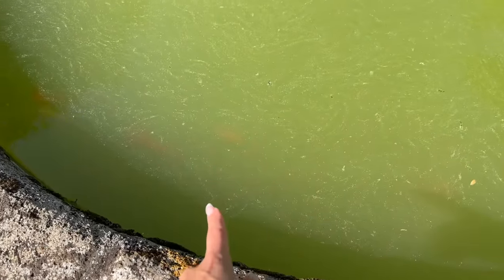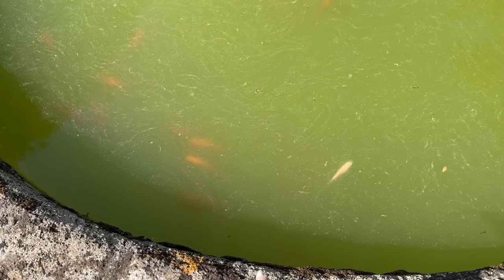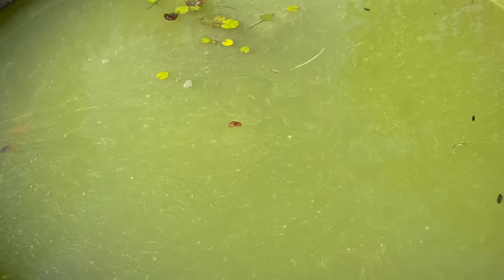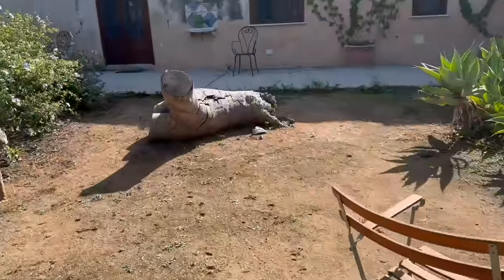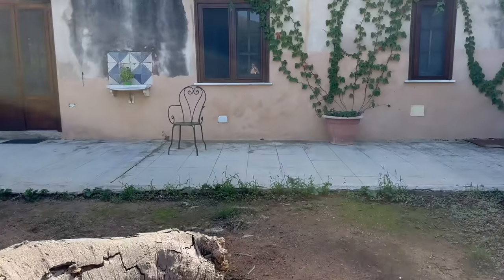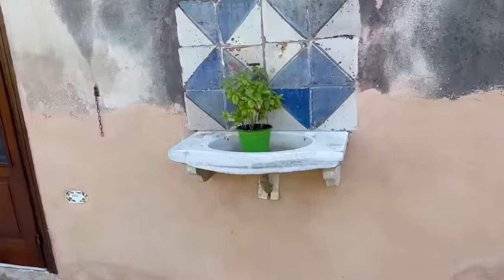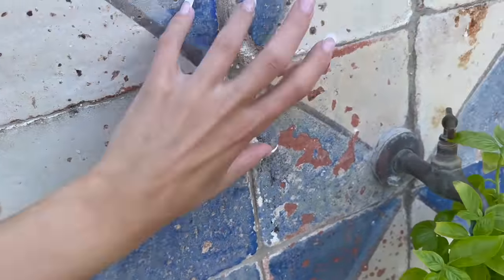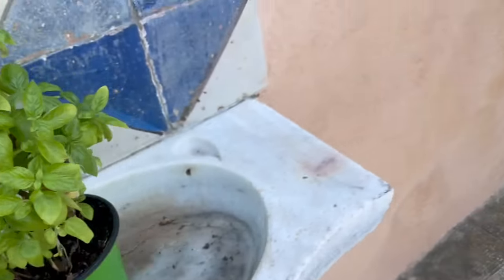Oh, there's actual fish in it. Oh my goodness. I feel like it needs to be cleaned. I mean, I think so. I haven't actually really been out here much. My seashells, I've been working inside, so I haven't even seen the fish. That's the door to our place. This is really cute here, the little sink, and I think that's cute. I don't know what this is, oregano or something, I'm not sure.